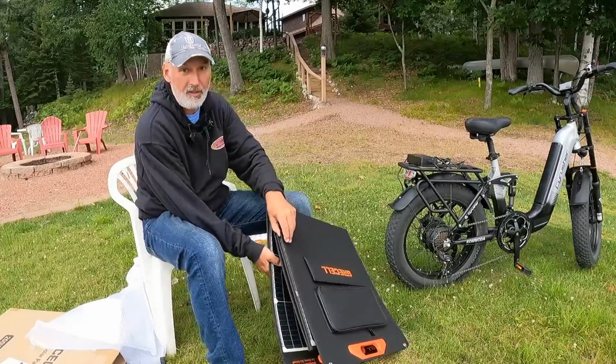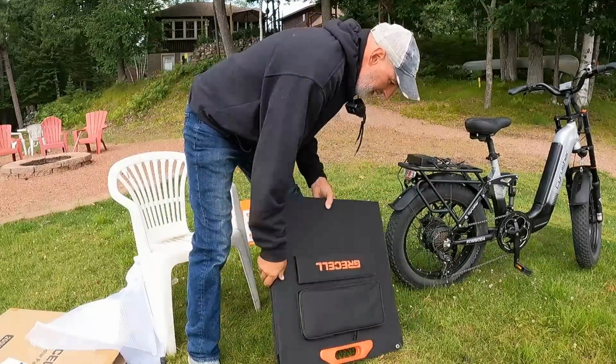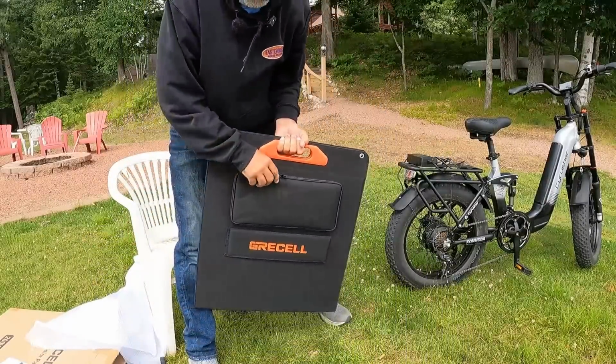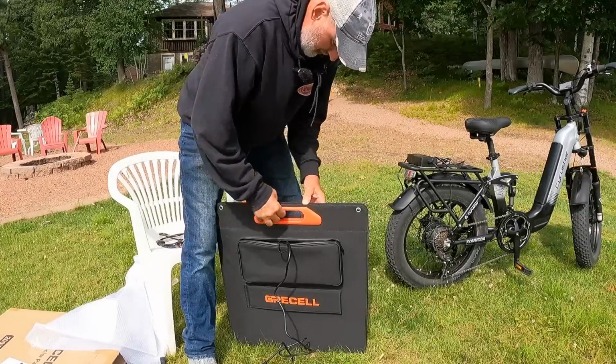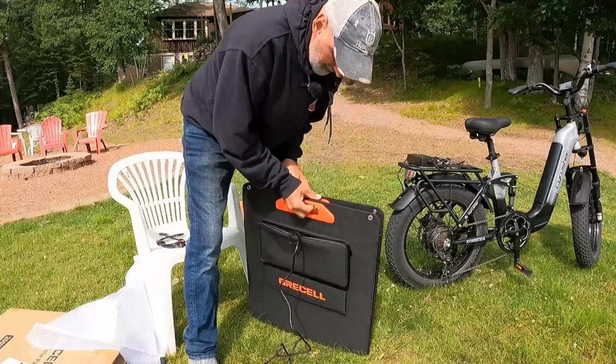Holy smokes, this is big. Yeah, I had no idea it was going to be this big. Turn it the other way around, but it's got a really nice carry handle, as you can see here. And I'm guessing this is where the cords are stored inside here. Yep, that's where the cords are. This is where the hookups are. And this opens up. Let's make sure I got the bottom here. Yep, this is the bottom.